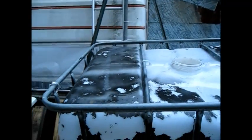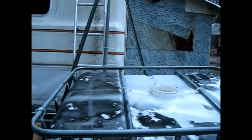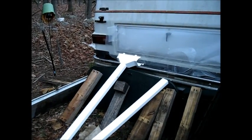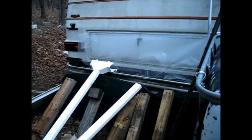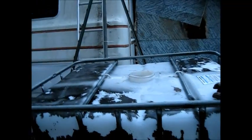I would have put it right behind the RV, but I still have to have access to this hatch where I change the cat litter all the time. That's where it's going to have to be for now. Hope I can figure a way to get it. I've got some downspouts. I just didn't plan on this being so far away, so that's awkward. Well, it's really starting to rain. I have to get the camera in.